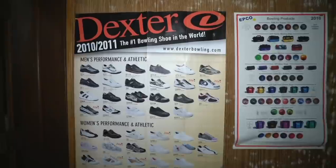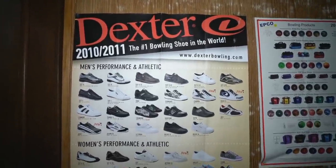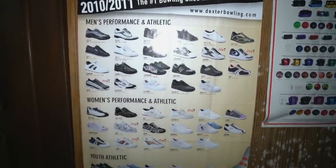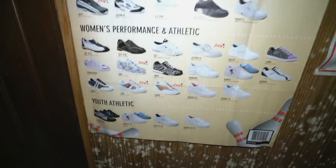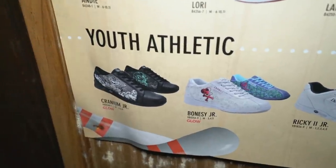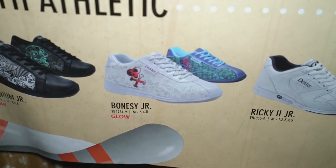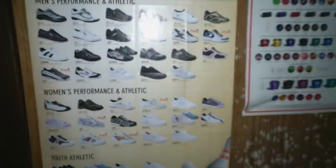Okay, so in 2010/11, these are the fresh bowling shoes that'll get you all the women here at the local bowling alley. I love how they made the youth athletic ones kind of edgy with the skull and crossbones. All I'm gonna say is no wonder this place went out of business.